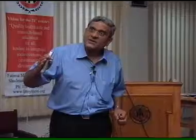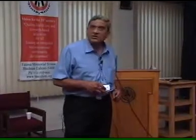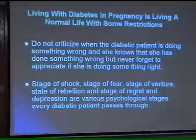Now, every diabetic patient has to pass through different psychological states: a state of shock, a state of fear, a state of venture, rebellion, and regret. These are identified psychological states which each diabetic patient has to go through. Now, when a patient comes to us, we should never forget to identify which stage of mind that patient is in, because whatever advice you are going to give to that patient is primarily dependent upon whether that patient is in a state of shock.